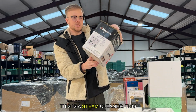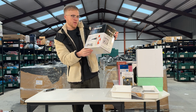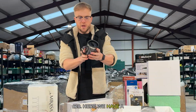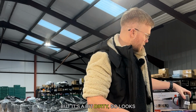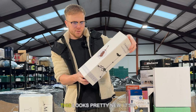This is a steam cleaner. This has definitely been unpackaged. It's covered in tape, so I'm not going to get it out. But again, we'll give that a good test. There's some good value there, probably about 20 quid. Here we have a Thermo Cafe thermos mug, which looks to be new. It's a bit scuffed up though, it's a bit dirty, so looks like it's been in that pallet a while. I'm not going to unpackage this, looks pretty new.